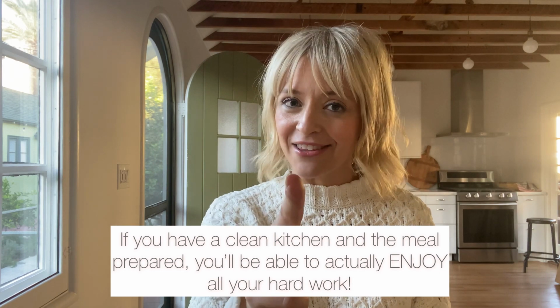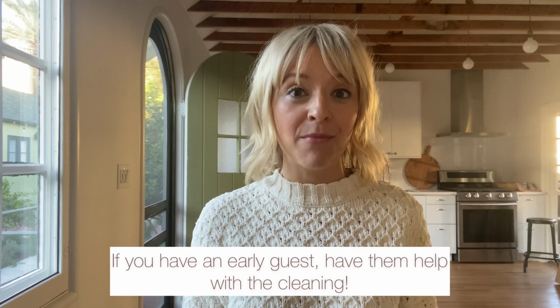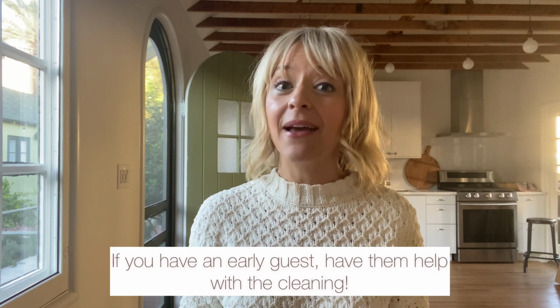Now, this is the other thing when it comes to a clean kitchen. If you have a guest that's arrived a little early and they say, what can I do to help? Have them clean. Have a designated helper job, which probably involves cleaning up. Hey, could you tackle the dishes in the sink? Could you wipe the counters down? Whatever it may be, but have a designated cleaning job for the first person or the first 2 or 3 people that say, what can I do to help?